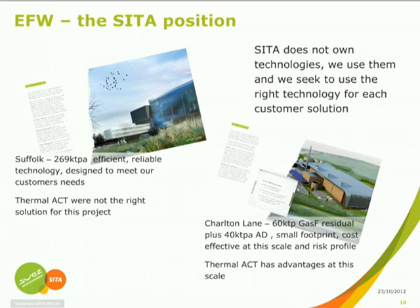Conversely, we have a project in London at Charlton Lane where we look to put in a gasification project at small scale and an anaerobic digestion plant. It's a very small footprint site, and it had to be cost effective on a small scale and still meet a risk profile that was acceptable to us and to our customer. And in this instance, we think that gasification is the right technology for this particular project. And you'll keep coming back to this. We're not technology centric. We've picked the right tool for each job.